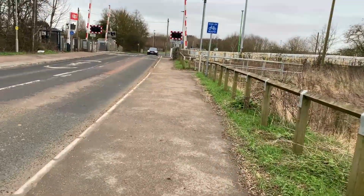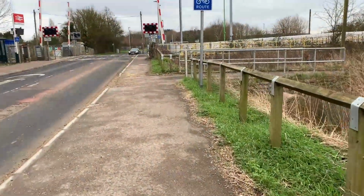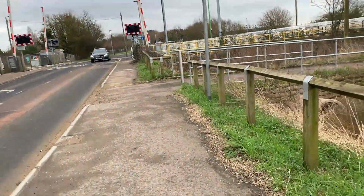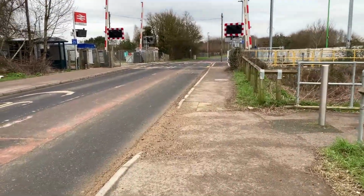Coming up to the station now that we've just looked at the south end, but we're gonna have a look at the other end now, see what we can find.